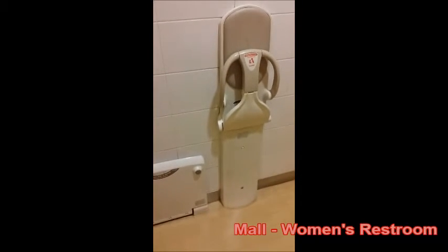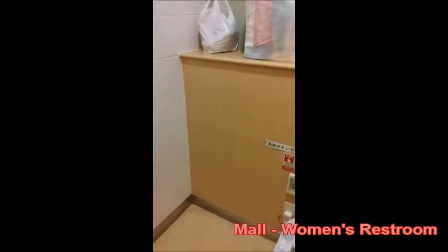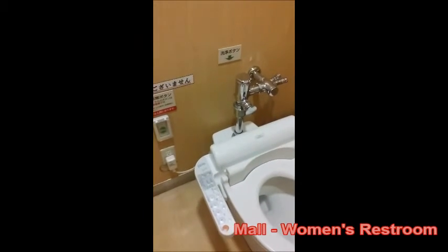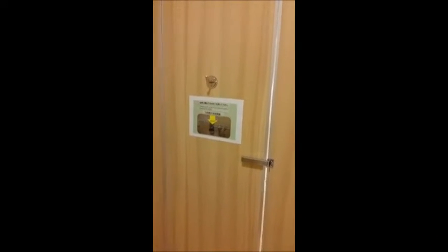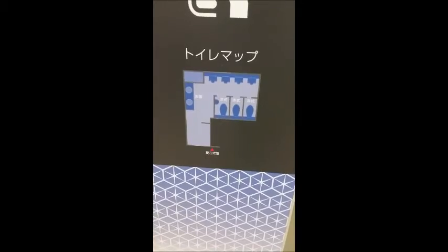So this is a nicer version of a typical stall inside a restroom. I'm obviously not going into the men's room, but there's a quick pic of the layout.